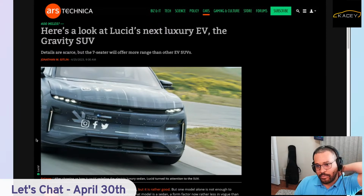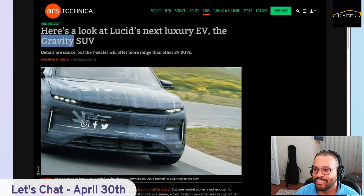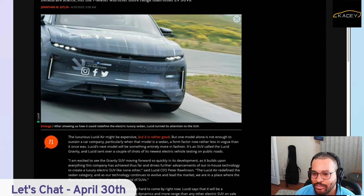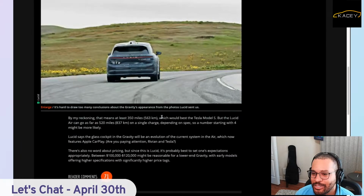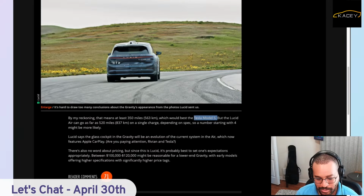All right, so this one I brought up on What Drives Us, and it's pretty cool to me. The Lucid Air is a smaller, large sedan, lighter, with great fuel economy. It's not as affected by gravity, which is the name of the Lucid SUV, the Gravity, because it's bigger and less fuel efficient. It's going to be a 7-seat EV SUV, and I think the front looks great. And then you've got the back, which looks to me like a Porsche or a Lincoln or Mercedes. But again, that same old SUV problem, right? They're suspecting probably 350 miles. They said best in the Model S, but surely they meant the Model X, because the Model S Plaid even gets more than 350 miles, let alone the base model, which gets 400 and change.